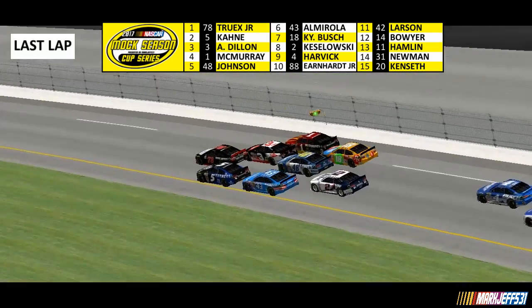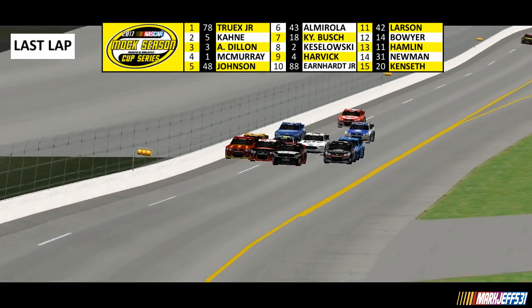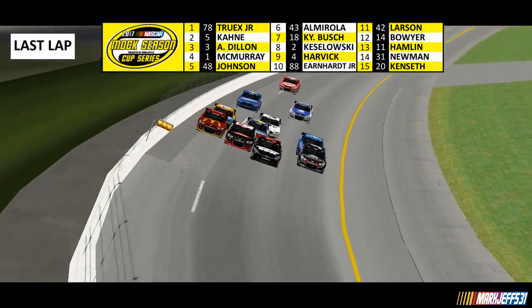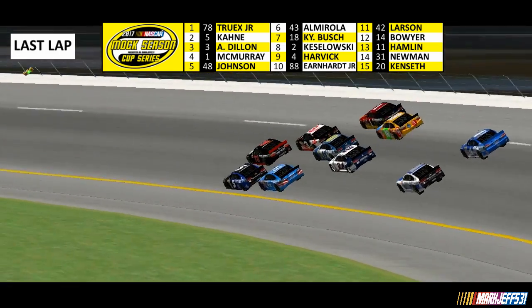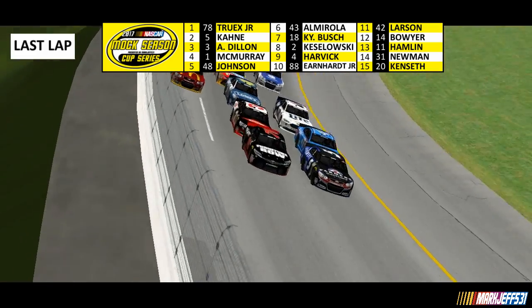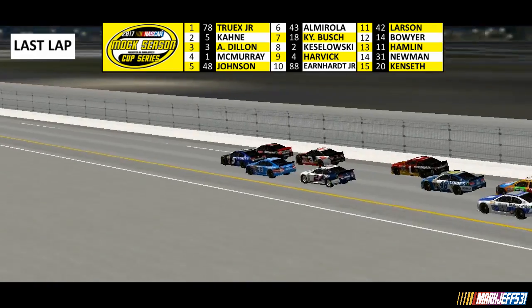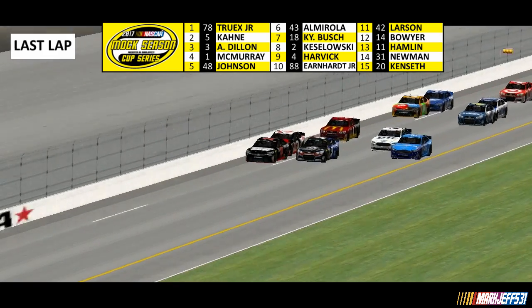Truex leads at the line. And they're still 4 wide. But McMurray and Dillon are starting to lose a little bit of ground to Martin Truex Jr. Now Kasey Kahne has to push him. Eric Almirola. Does Truex get any help from Austin Dillon? McMurray and Dillon make contact out of turn number 2. It's now a drag race between Truex and Kasey Kahne.